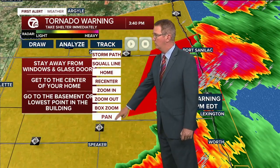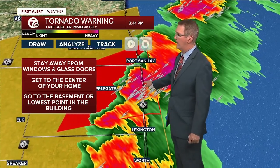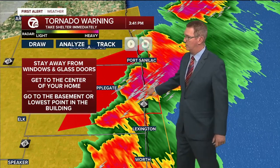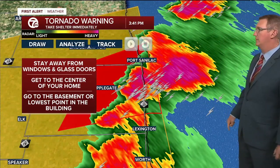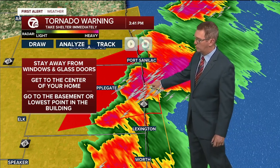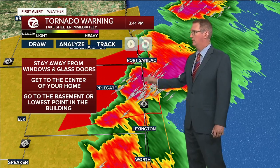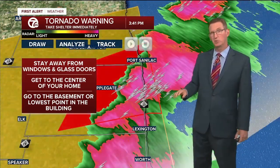So I'm going to move out of the way here and kind of get this over so you can see what's going on until 3:45. Port Sanilac down here to Applegate. Applegate, you're in a better situation now than you were about 5-10 minutes ago, but watching the notch, which is a little harder to see, but right in here still, right along the shoreline, M25, south of Port Sanilac. If there's still very strong rotation, which there's some indication that there is, this is where the storm is going to move out over the lake.